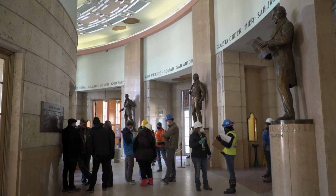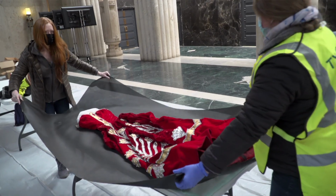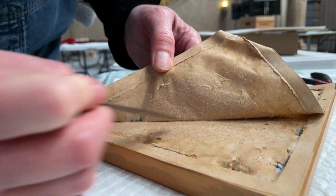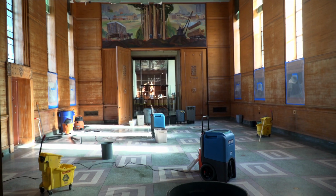This building was built as a symbol of Texas. And Texas is hurting today. And so is this building. We have a good team here, a knowledgeable team. Fortunately, we have volunteer conservationists who are simply triaging for us so we can figure out where our highest priorities are.